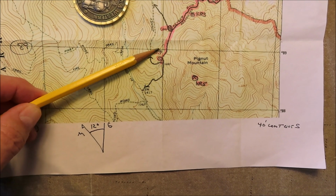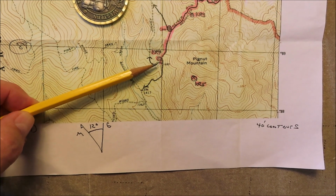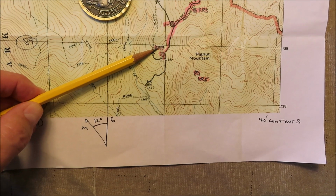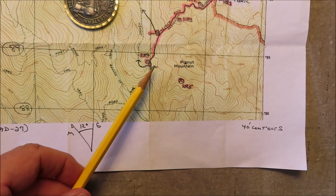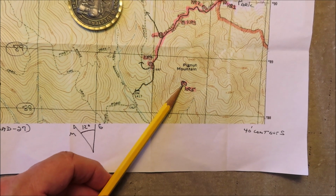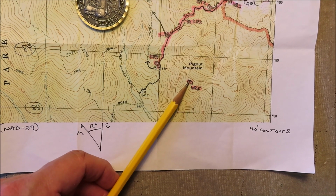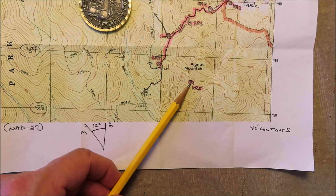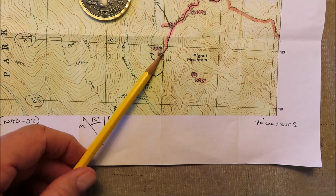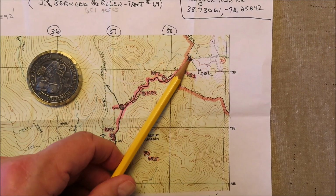Now I found a whole bunch of rock piles, at least a dozen, and also some walls in here. So this is where the homestead was. Now the survey also shows their land extending over here onto the east side. This is Pignut Mountain, and it looked like there was something way over here. I didn't go over here because I don't think this is where the homestead was. This might have been part of an orchard or something over here. But this is where the homestead was. And then turn back around and back to my car.